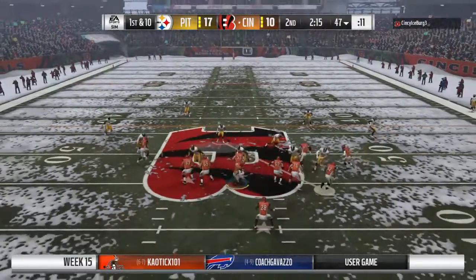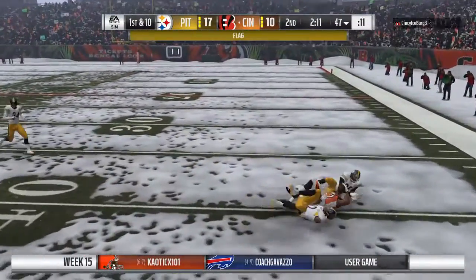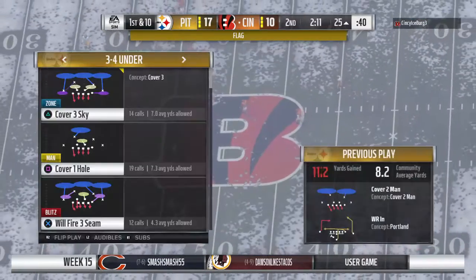Opportunity missed. 1st down, Mariota. And he's going to drop this off to his fullback. And he's able to get this one down to the 40-yard line.